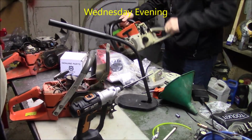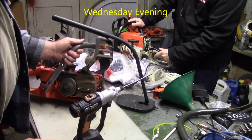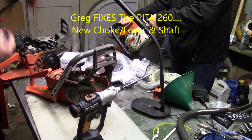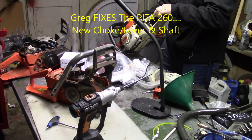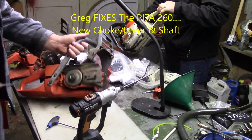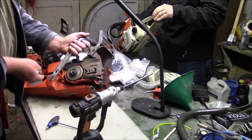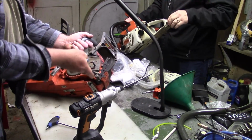What we're going to do right here is, things are a bit of a mess, but we're going to take apart this saw. I think that'll do it. I think that may have been what it was. That would be so cool. Is my feeling. It may be the wrong feeling.